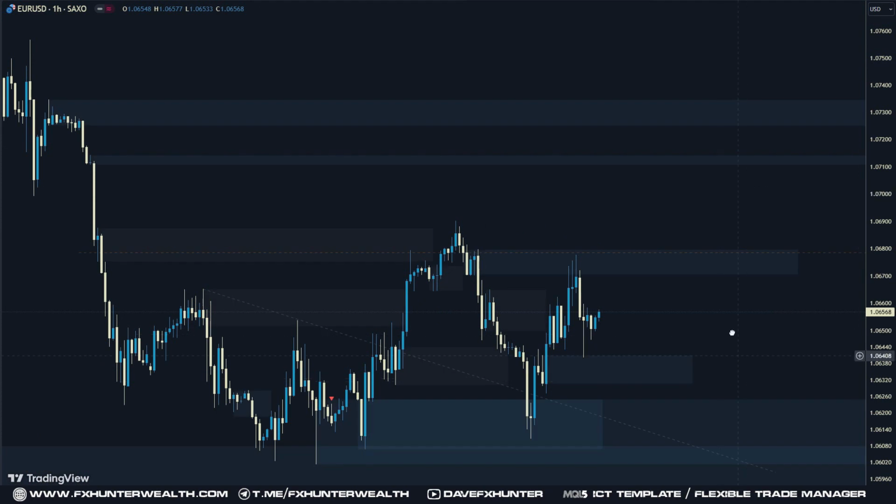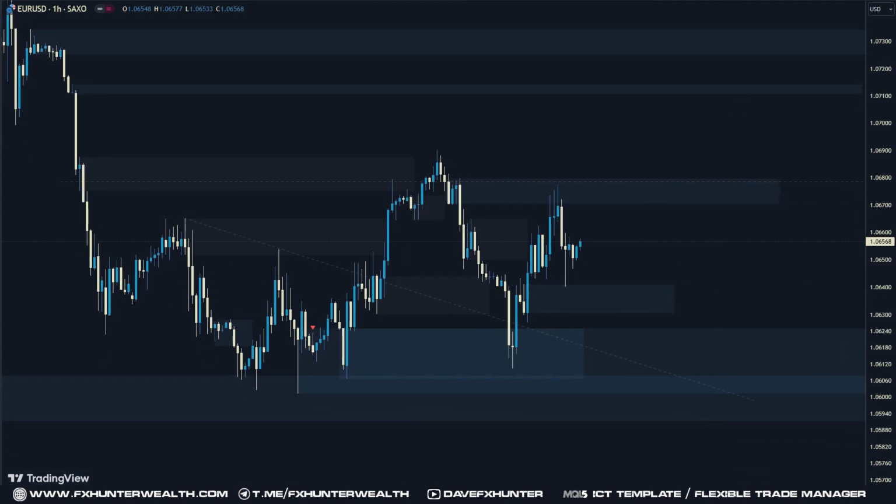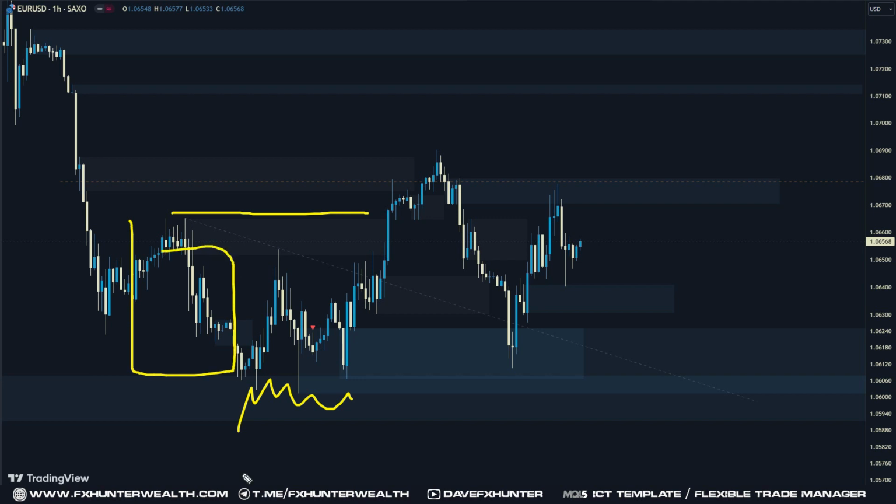So here is the euro. We are looking at the 1 hour time frame also. As we can see, the price has actually reached the level in here, right? We have seen the break of this structure. Here we had the nice trade on Tuesday. This was the Monday range, then price dipped below it, and we entered in here.